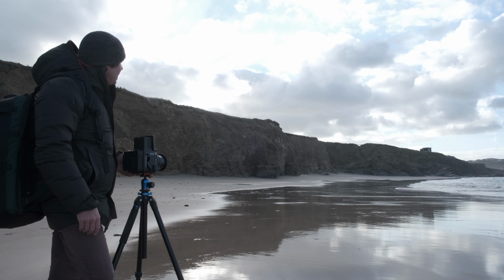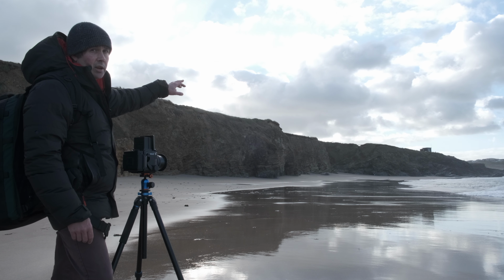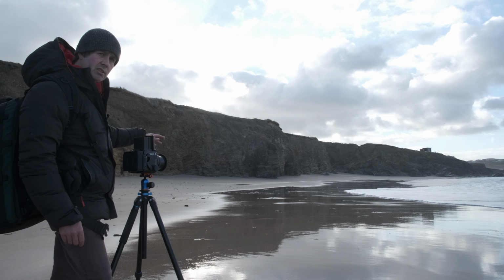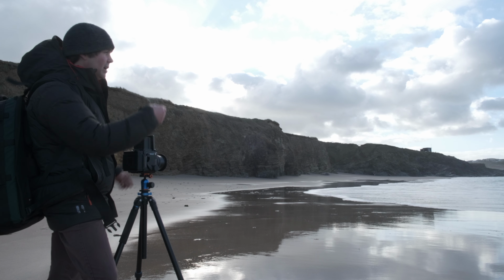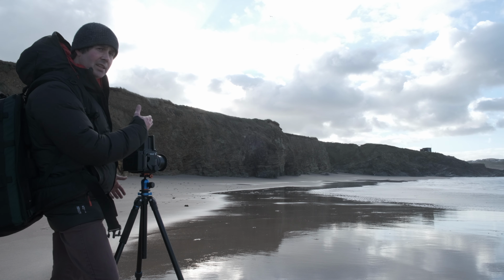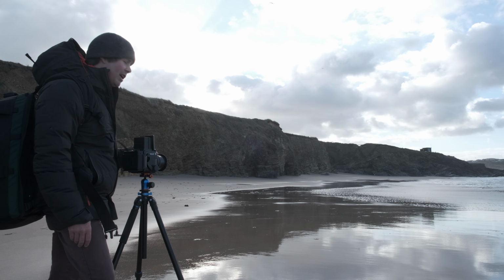So I've set the camera up here. I quite like this composition. I like the lifeguard hut there on top of the headland, and also the foreground. It's quite reflective, so you can see the sky and the clouds, so I'm hoping the camera picks that up. And also when the water comes in from a bigger wave, you have the white water that leads you around, so hopefully that'll be a nice lead-in line towards that headland. So I'm going to grab a shot here, shooting it without any filters, this one.